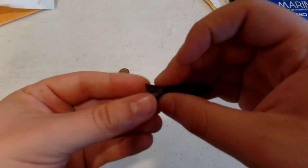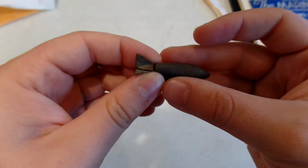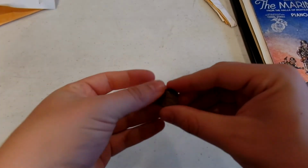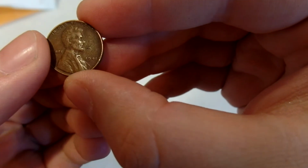So I believe this one's unused. It still has the fin to it, so I might have to either solder that on there or maybe use a little bit of glue. I don't know what I'm going to do. And the guy was having a special, and he actually threw in a World War II dated penny. This one's 1941, which is pretty cool. Very nice of him.